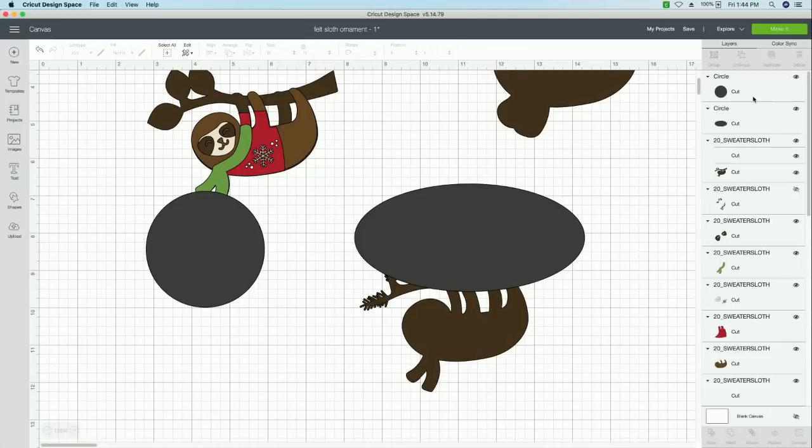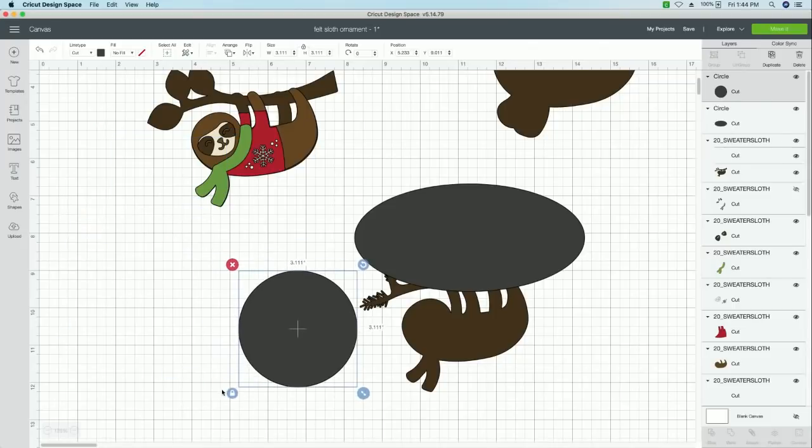Why will it not select the circle? I want this circle. What in the world? What is wrong with Design Space? Okay. There you go. Wow, that was weird.